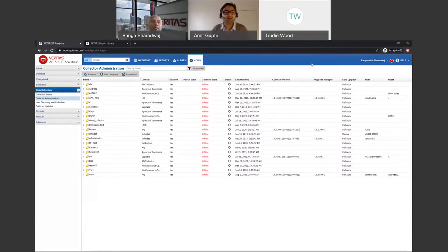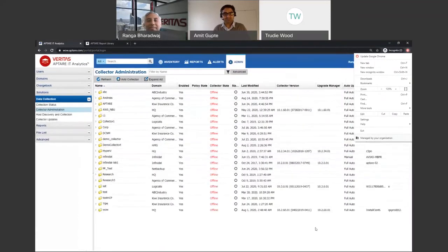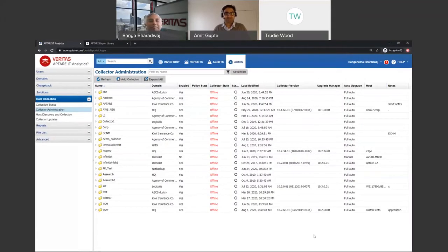Now, Ranga, the APTARE portal, the resolution is a little small for my old eyes to see. If you could just bring up the resolution a little bit. That's the part I struggle with on Chrome. Zoom. That's perfect. Much better? Yep.